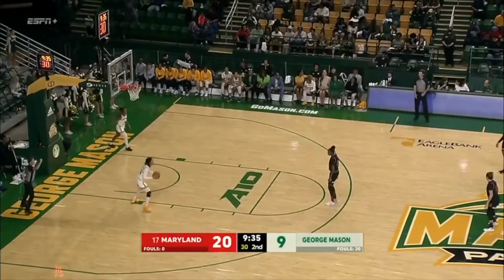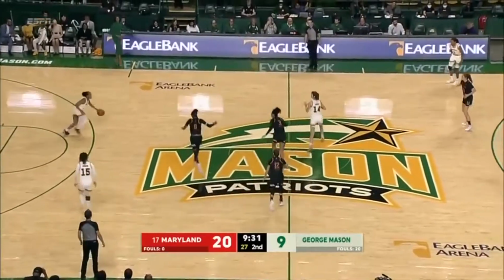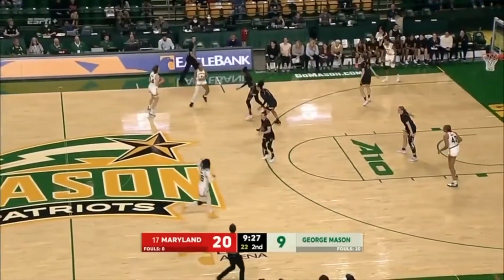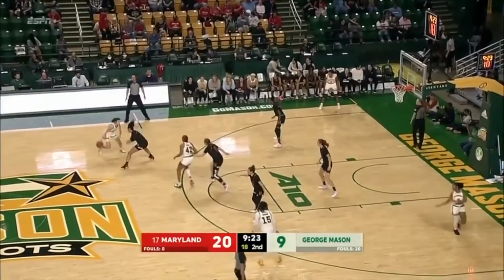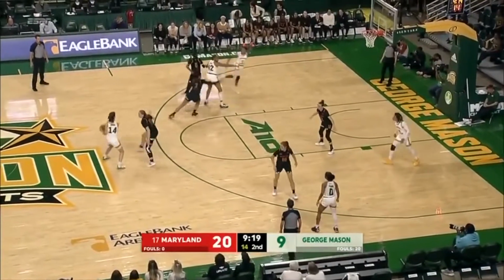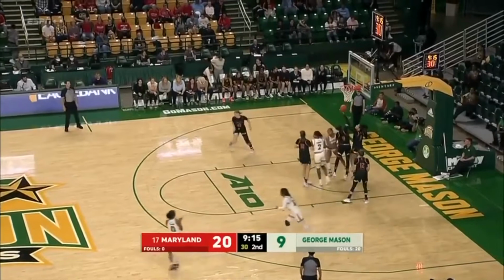Jamison leads the Patriots with 3 points, and 3 Patriots have 2 points so far here in the game. What's worked really well for George Mason is 3 for 4 from the free throw line, 9 points on the board. That's your bread and butter. How can you continue to try to attack and get in the paint and try to draw some fouls? And trying to get this lead back to single digits. Good look underneath, and Lawhorn took her time and gets it to go.